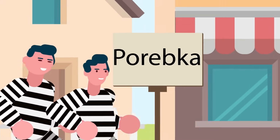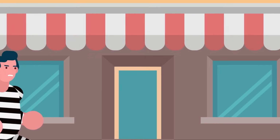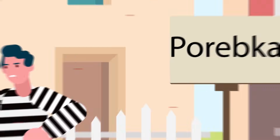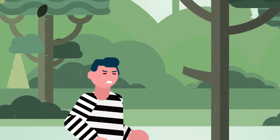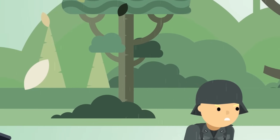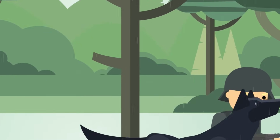They soon found themselves walking close to Promka, a village filled with soldiers and where the men who escaped before them had been caught. Shots suddenly rang out and bullets hit all around them. They realized that they too had been spotted. The Nazis gave chase and pursued them, their dogs howling alongside them.